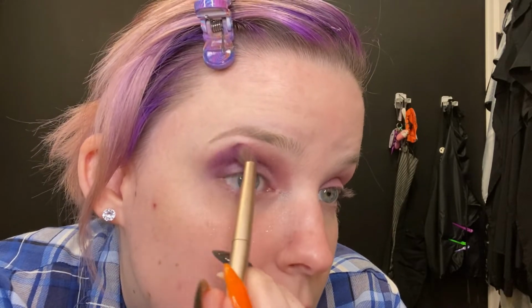Whoever created makeup, they're just fucking amazing. Like, what a cool tool to have to accentuate our makeup look, to accentuate our face. Like, whoever invented makeup, they fucking rock. But makeup from the 1900s is toxic as fuck, so maybe not.